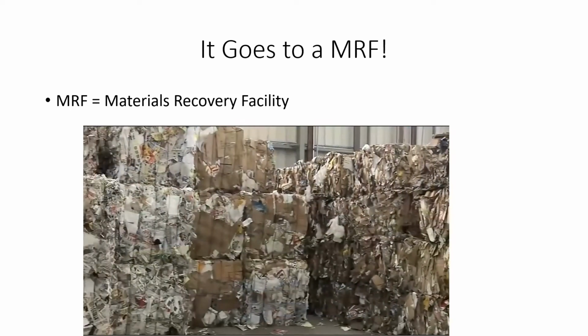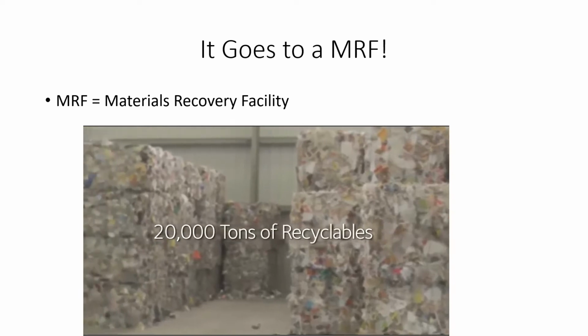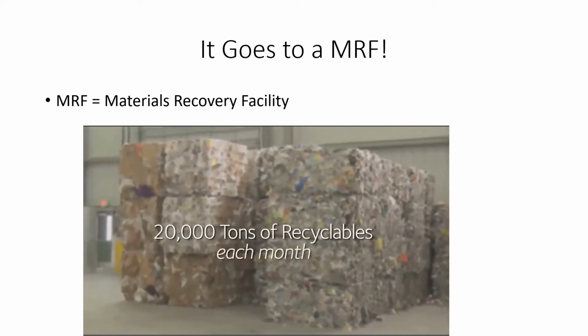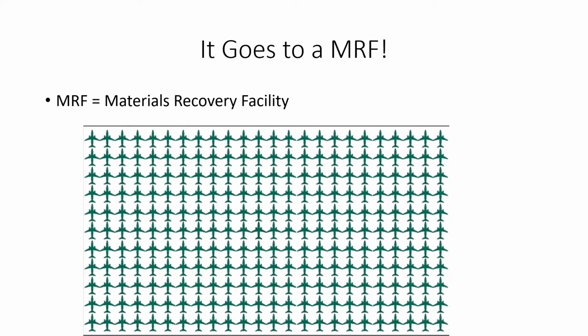This innovative single-stream facility can process and sort more than 20,000 tons of recyclable newspaper, cardboard, aluminum, glass, and plastic each month, equal to the weight of 261 Boeing 737s.